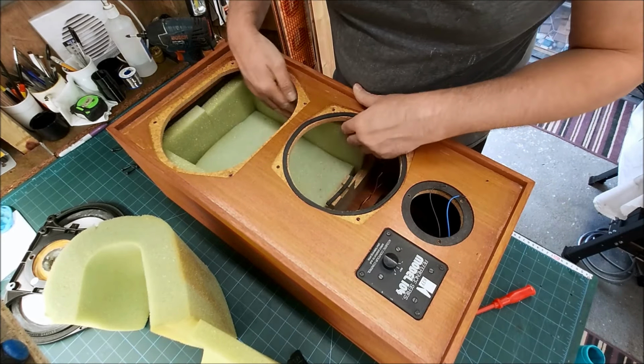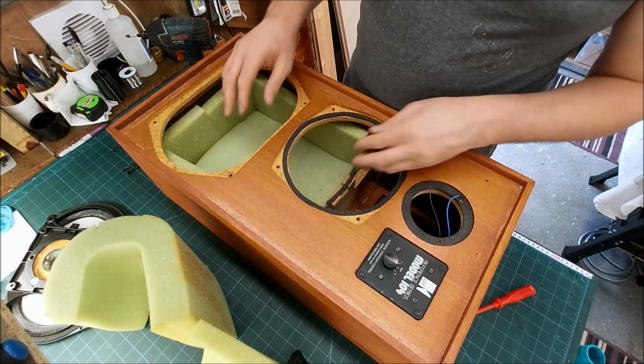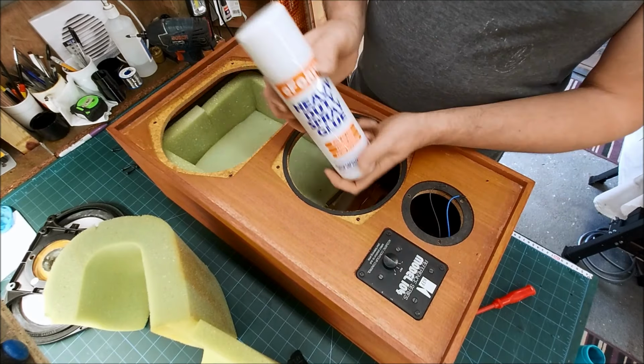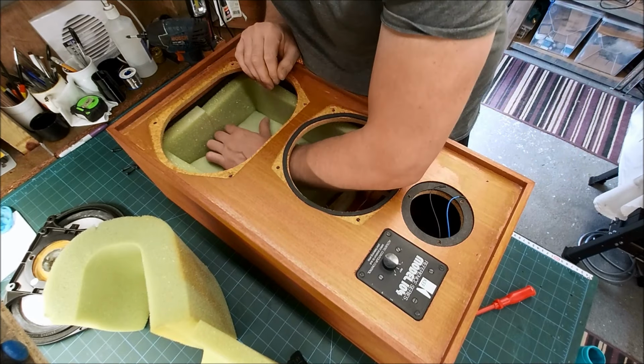Foam's just kind of loose in there. It does damp the panels a bit more if you actually glue this to the bitumen pad with like some spray glue. So I'll probably do that as I put them back together.